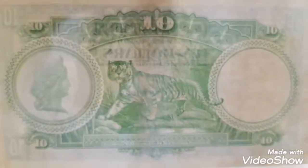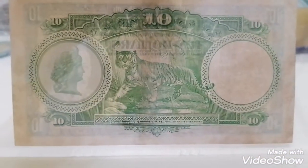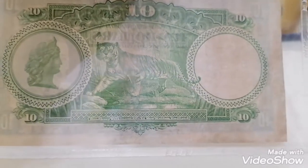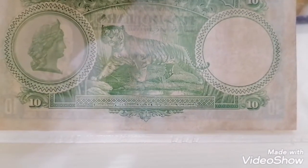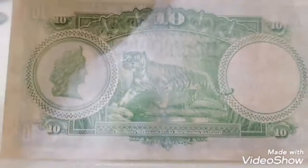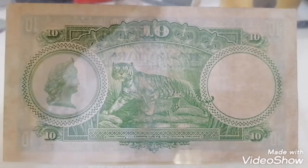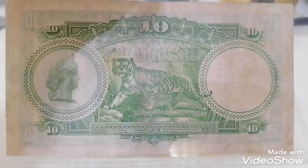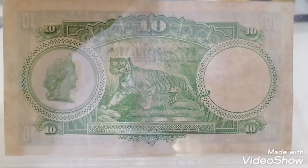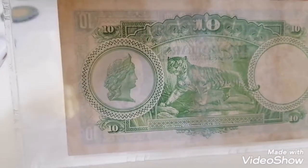At the back of it, this is the Queen. Then on the reverse there's a tiger. And the most important thing, it shows the printer, Bradbury Wilkinson Company. It's in very good condition, I would say, but it's just aged and has become foxed. So this is how it looks like.